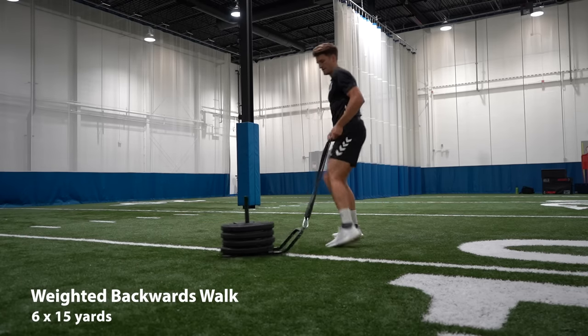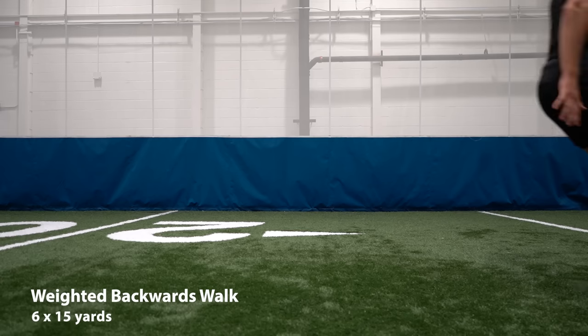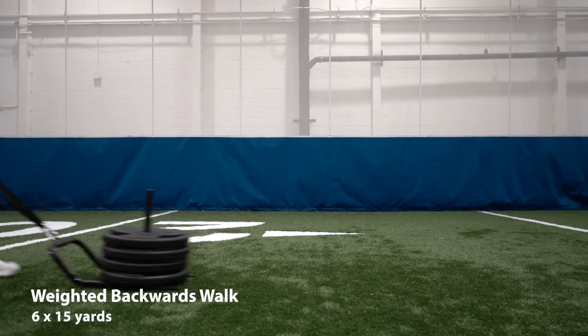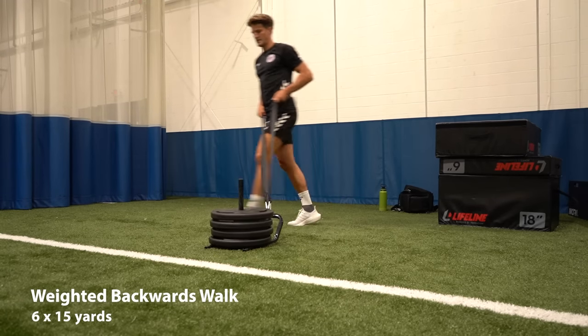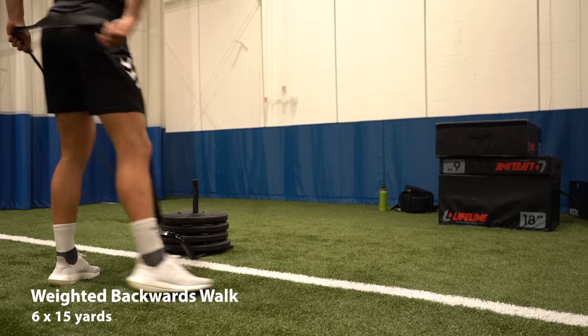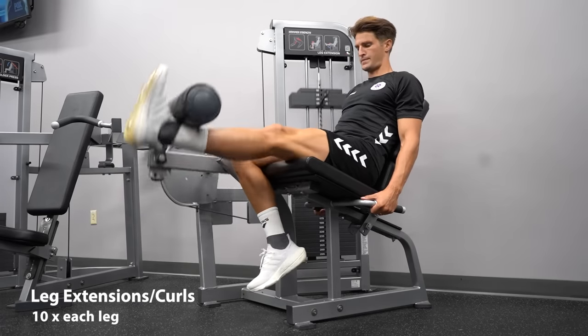I've really found a lot of benefits from doing these backwards walks with the sled. You can increase the weight, and the great thing about this exercise, you can put as much weight as you possibly can because you can't really overstress it, because if you put too much weight in, the sled just won't move. So you can really load it up here and build some strength in your backwards walking. So after doing 15 yards there and back, I'll repeat that 3 times. Then I go into the gym.